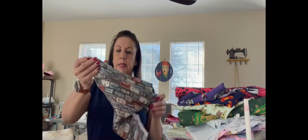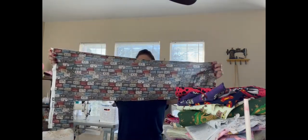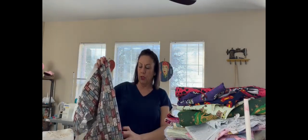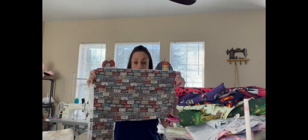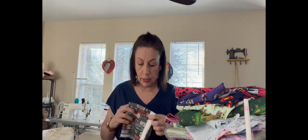We got license plates. And again, pencil pouches for boys, reusable food pouches for boys. You could do this. Same thing with like the Superman. That's what I used it for. I used it for masks and reusable food pouches. So I did do that.